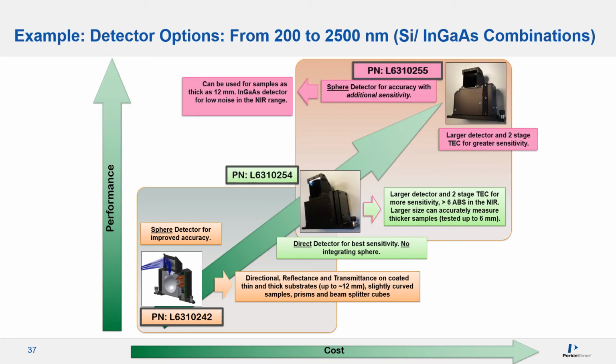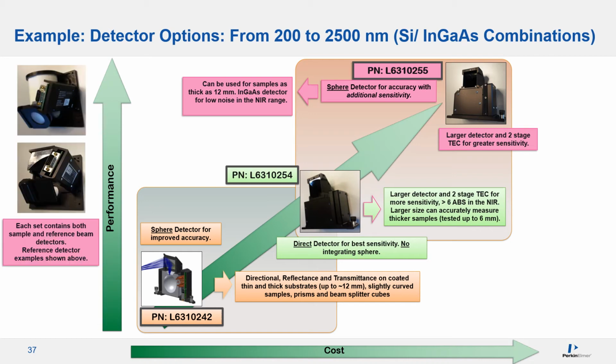The best option is then shown here. A larger detector within an integrating sphere with 2-stage thermoelectric cooling is the highest performing detector. Thicker samples and very low noise in the near-infrared make this the premium detector option for the TAMS if needed. And reference detectors are shown here on the left.